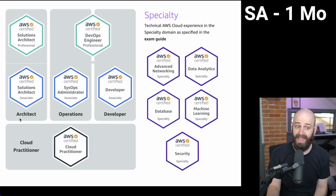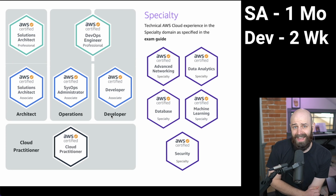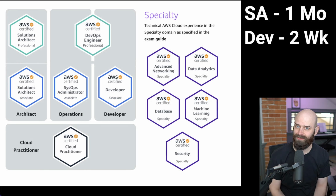But what's great is after you finish the SA Associate, you can roll right into what I did, which was Developer Associate. Now, I chose that one because I wasn't planning on getting all 3, and I just thought the Developer Associate covered more interesting topics like serverless and API gateways and SAM and other interesting topics that I wanted to learn about. And I scheduled my Developer Associate exam exactly 2 weeks after my Solution Architect Associate exam.